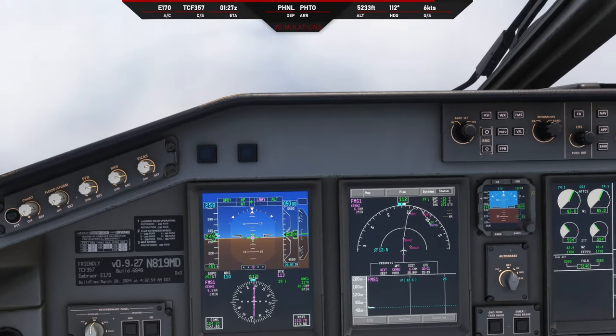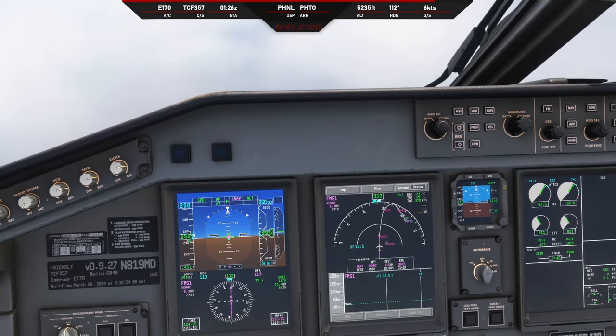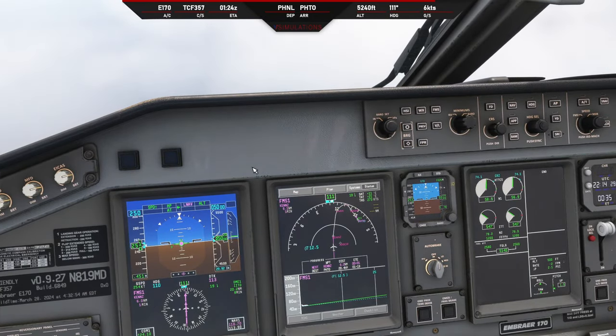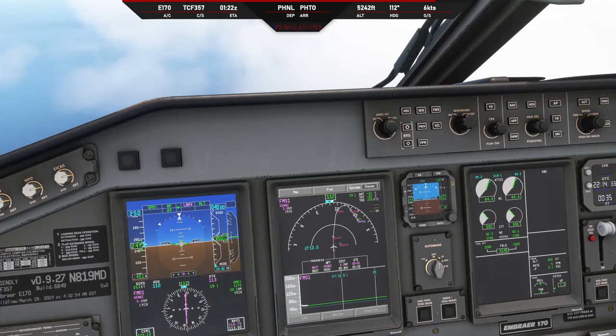Mercury 357, 6 miles from Cairns, cross Cairns at or above 4,000. Cleared ILS runway 26 approach, circle and land runway 8. All right, cleared ILS, cross Cairns at or above 4,000, cleared ILS 26, circle land runway 8 for Mercury 357.